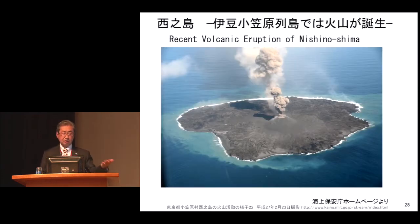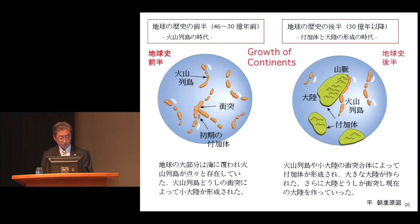And this is Nishinoshima Island, a new volcano. At the beginning of the Earth's history, there were collisions of volcanoes, creating a chunk of land. And toward the end of the geological history, that collision continued and created the continent. So the Izu Peninsula collided with the main island of Japan. This was what happened in the first half of the geological history, and this is how the continent eventually developed.